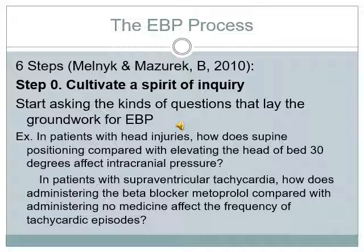There are 6 steps for the EBP process according to Melnyk and Fineout-Overholt. Step 1 is cultivate a spirit of inquiry. In this step, we start asking the kinds of questions that lay the groundwork for EBP.